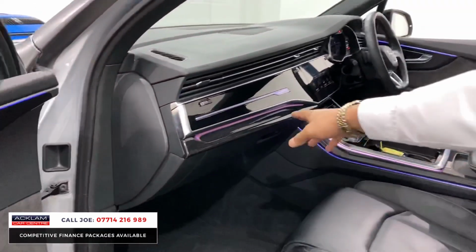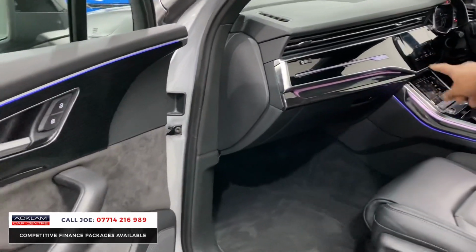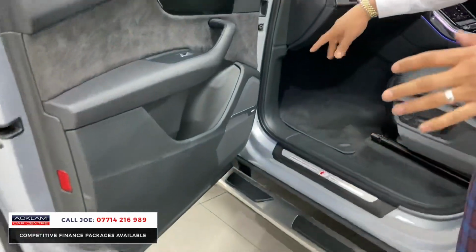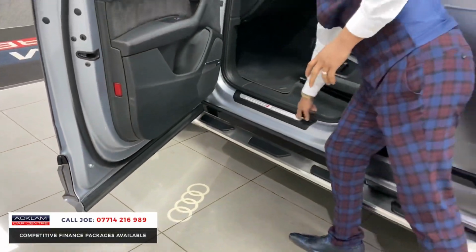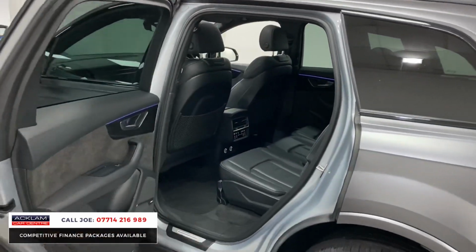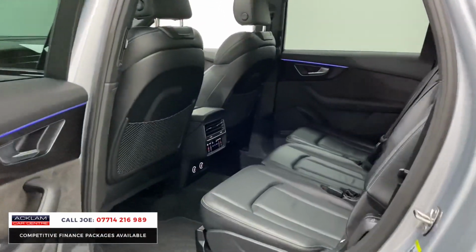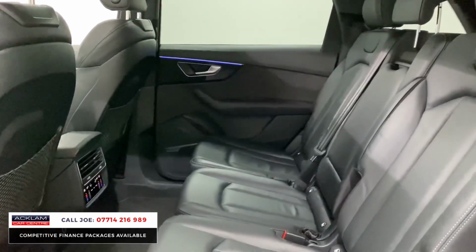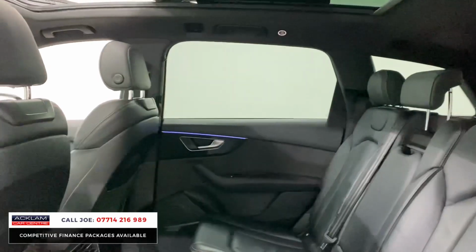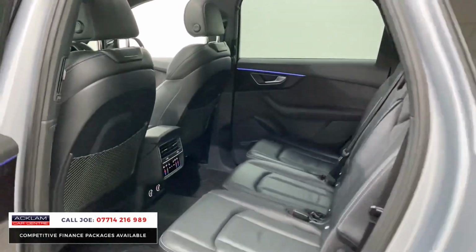I love the lighting around the Quattro underneath, the floating dash effect, the door cards. You've then got Alcantara sections on it, the welcome light and the S-Line Audi entry kick plates. 7-seater vehicle, 3-litre diesel, lots of space for all your friends and family, third zone climate control, obviously you've got heated seats and things like that in the front, no problem. Flat bottom steering wheel, but look at the space, there's tons and tons of it.